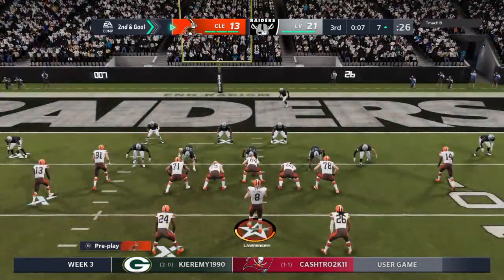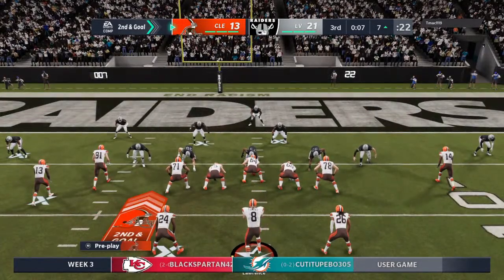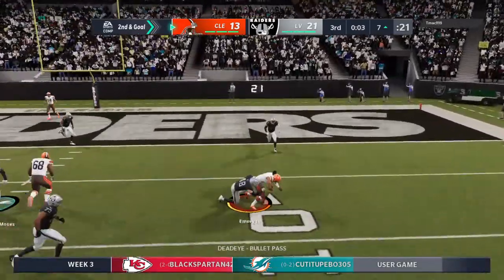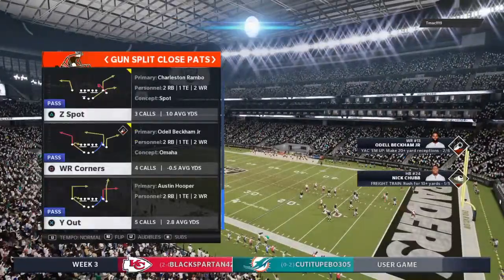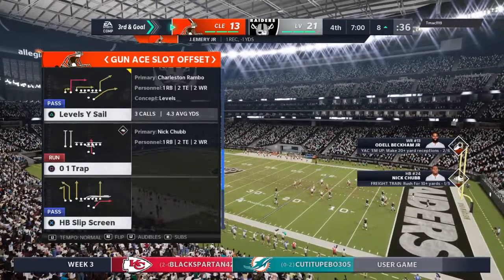They'll try again here from the 7 on 2nd and goal. That is caught at the 7-yard line. And this is going to result in losing yardage. They're driven back to the 8-yard line.